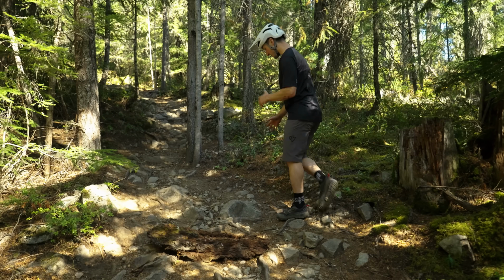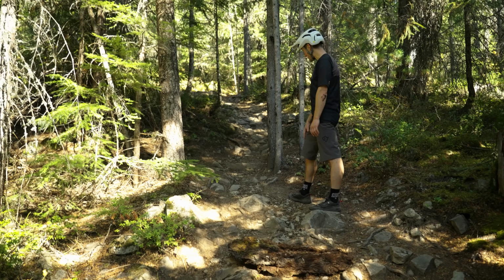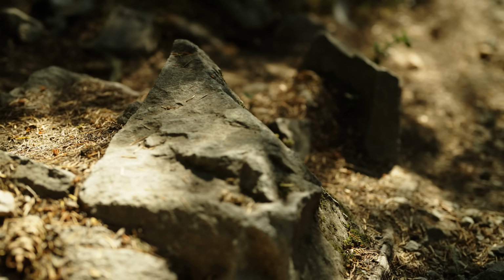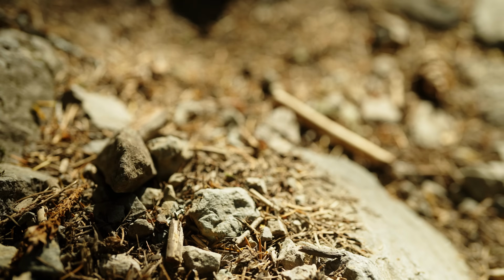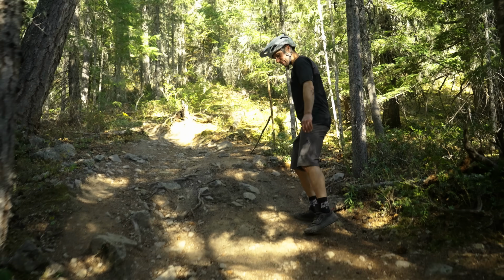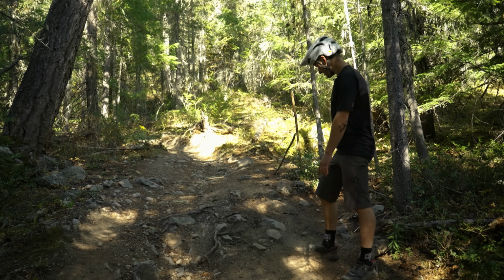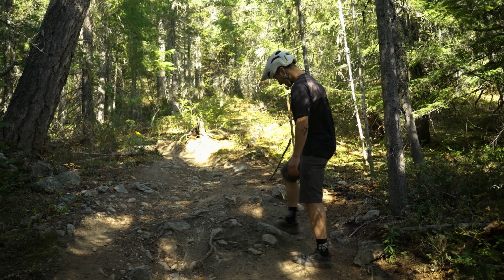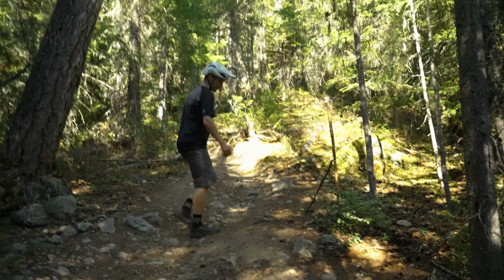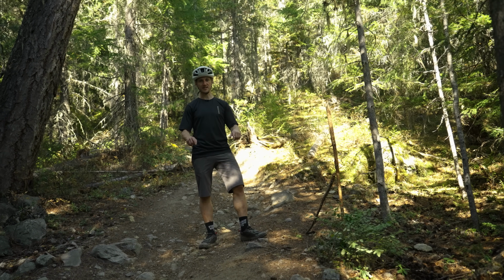This is quite a weird, techie, tight turn. Despite how straightforward it looks, it's hard. All this dust on top of the loose rock, on top of the bedrock. This is gonna be really tricky getting through here. And then coming up to the final pitch, this is like moon dust, very dry, just falling apart out here. We need some rain. This will be the finish area. Let's see if any of these bikes can get to the top.